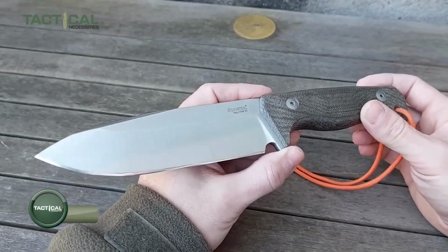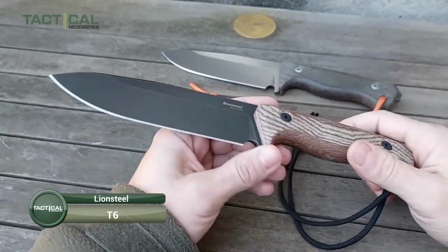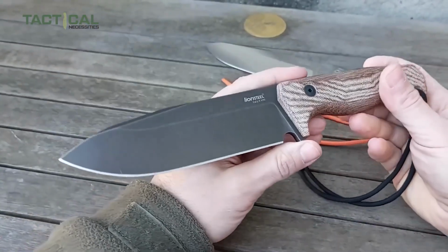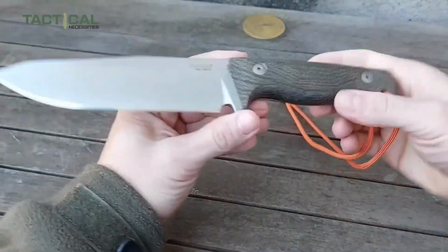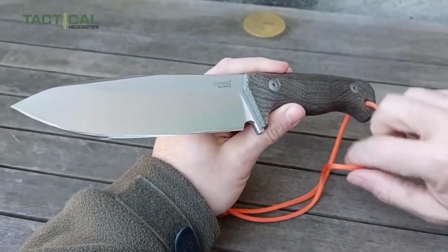If you're looking for a versatile knife that handles outdoor challenges with style, the Lionsteel T6 from Italy is worth a close look. Designed by Moletta, it sits neatly between the M7 and T5 in Lionsteel's lineup. The blade is made from CPM 3V steel, which delivers excellent toughness and long-lasting edge performance.